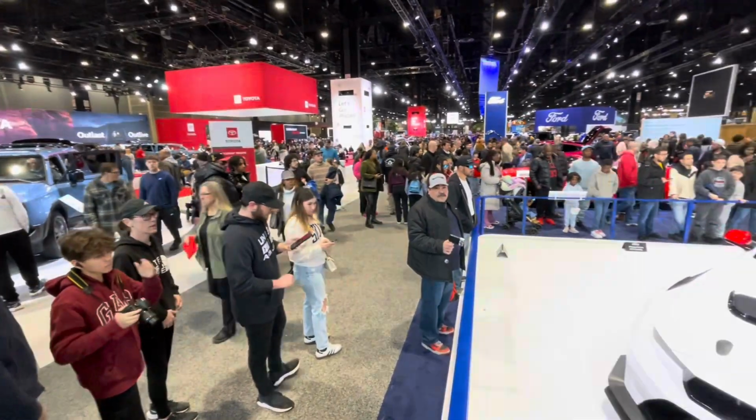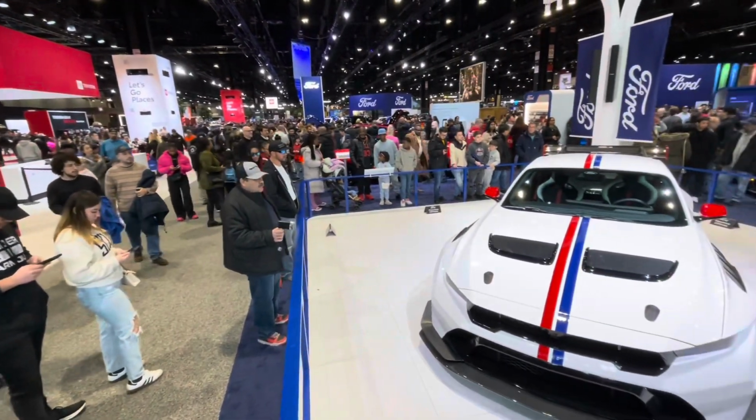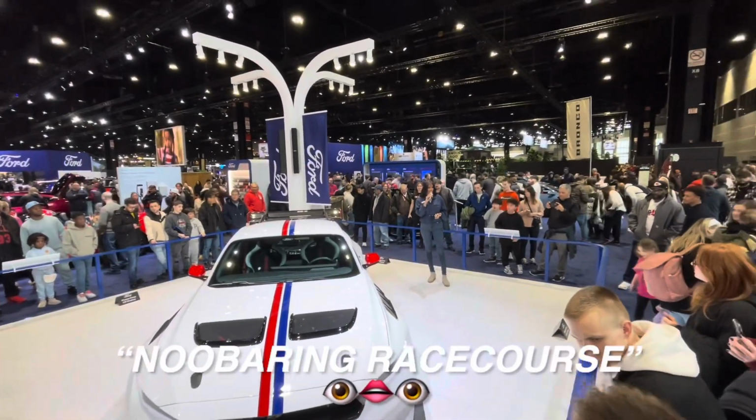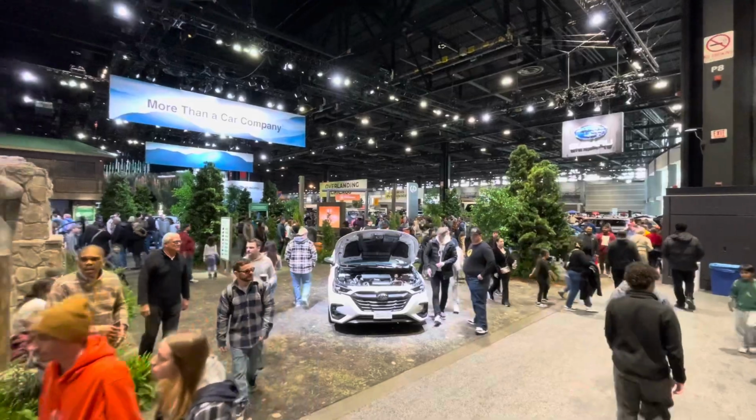202 miles per hour in a targeted sub-7-minute track time on Germany's Nürburgring racecourse. The GTD is ready.